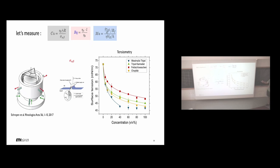To measure the Marangoni number, we need to know how the concentration changes affect the surface tension. So we diluted our beers with Evian to have some ionic, and then we measured the surface tension as a function of concentration dilution. And so you see that there is a difference, right? Westmalle has a steeper slope in the concentration range that will be relevant in the experiments. And the other beers are a bit less, okay? And we did that just by doing pendant drop and Wilhelmy plate measurements.